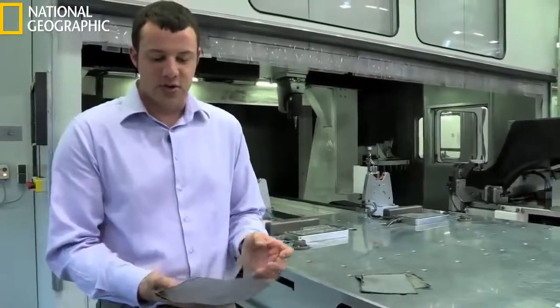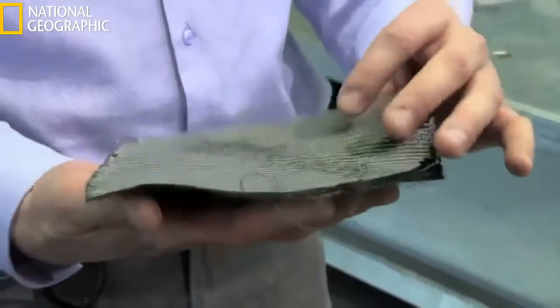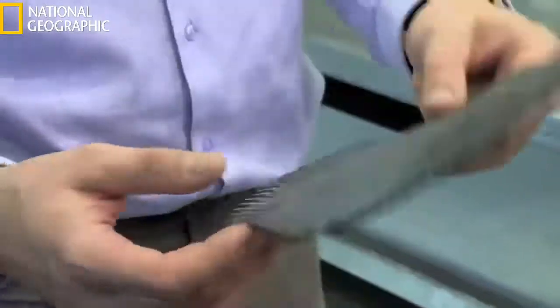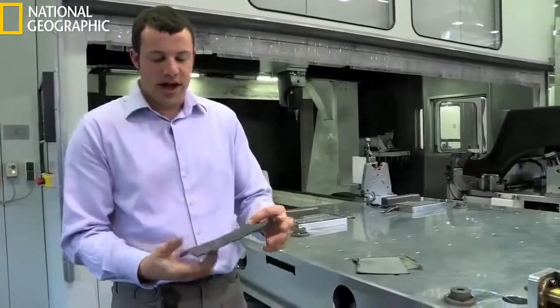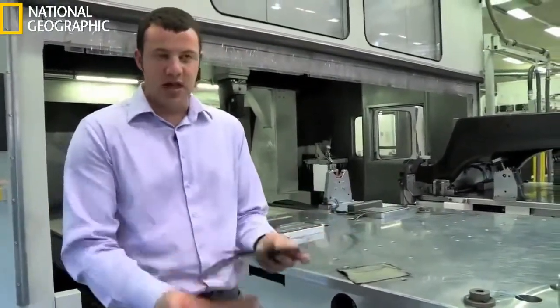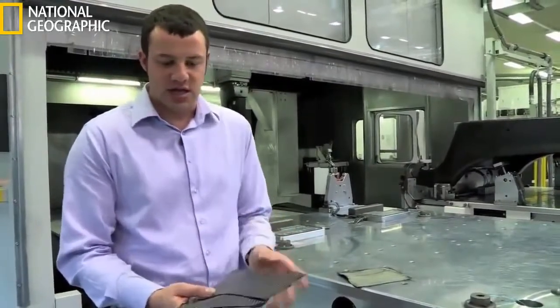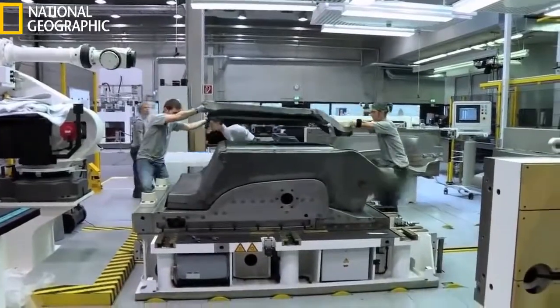Now what I have here is a biax material, which means that on one side you have fibres running that way, and on the other side you have fibres running that way. And that's held together by the stitching that you can see here. Now, by layering this up in different ways, by using the triax material and the biax material, we can orientate the strength in the direction that we want it without adding additional weight.